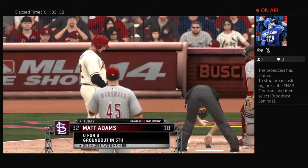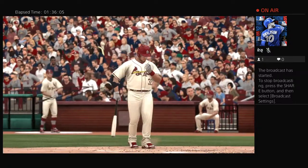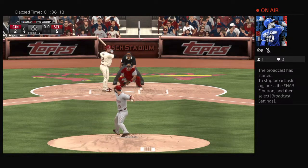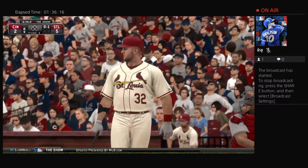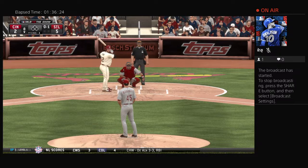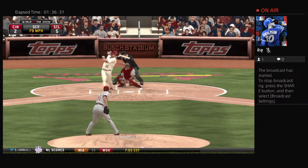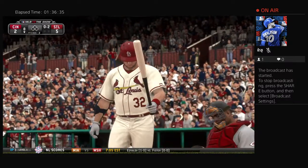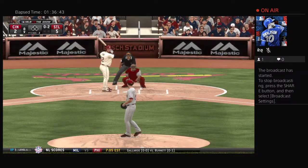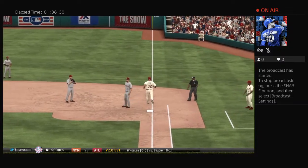Matt Adams will lead things off here in the bottom half of inning number 8. And he catches the inside corner for a called strike. 0-1. And here's a swing and a miss as he falls behind 0-2. Here's one hit towards the hole. And the toss goes to Marshall at the bag for the out.